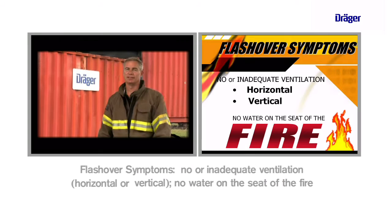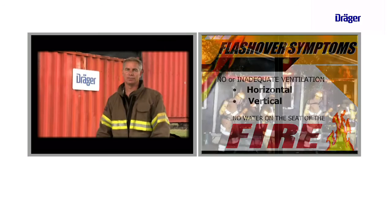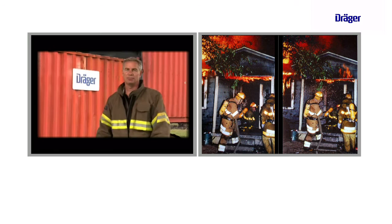Another symptom is that we do not get water on the seat of the fire, and the fire will continue to grow. As you can see in this picture, on the left-hand side, there's a window there fully involved in fire. But in the front room, as you can see, there's a little rollover and billowing smoke. Firefighters can be drawn into that room, and if they encounter some kind of delay or rescue element in that first room without putting water on the seat of the fire, they could potentially be caught in a life-threatening situation.